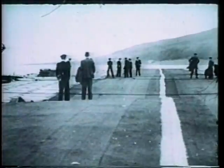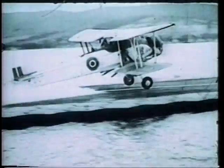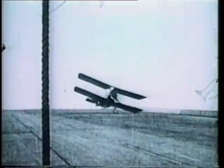The British were also developing sea takeoffs, and this was one idea: the laying down of a buoyant runway. It was not overly successful. The British returned to the more conventional aircraft carrier and overcame the same problems as the Americans.